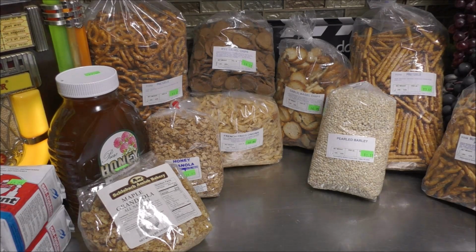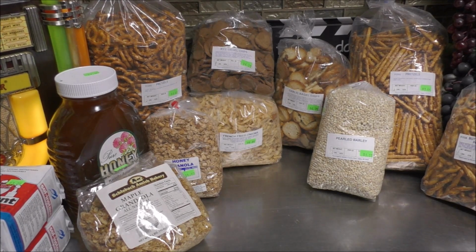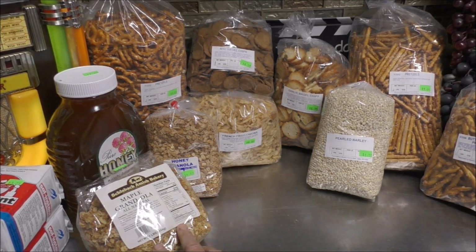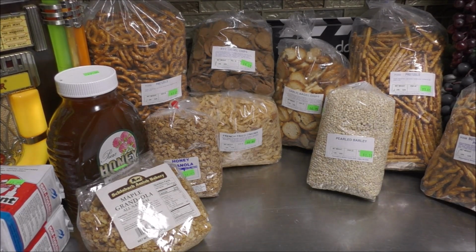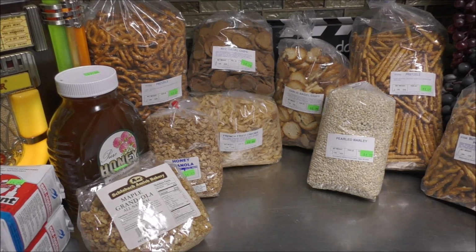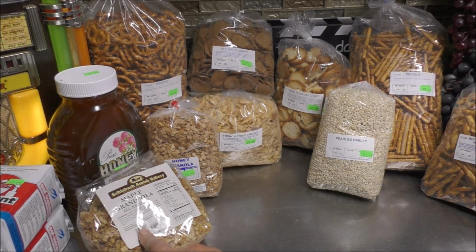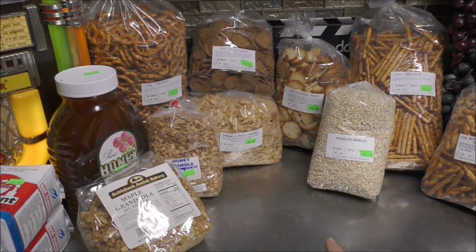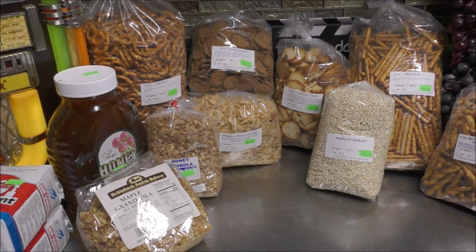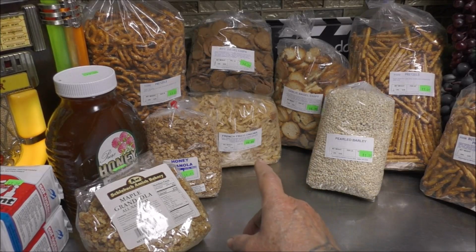Now, Miss Lori, she turned me on to some granola, so when I saw the granola at the Amish store, I had to pick up a pound package of the maple granola, and for 1 pound package I paid $3.35, and then I found some honey granola as well, and that's a 1 pound package, and I paid $4.49 for that.